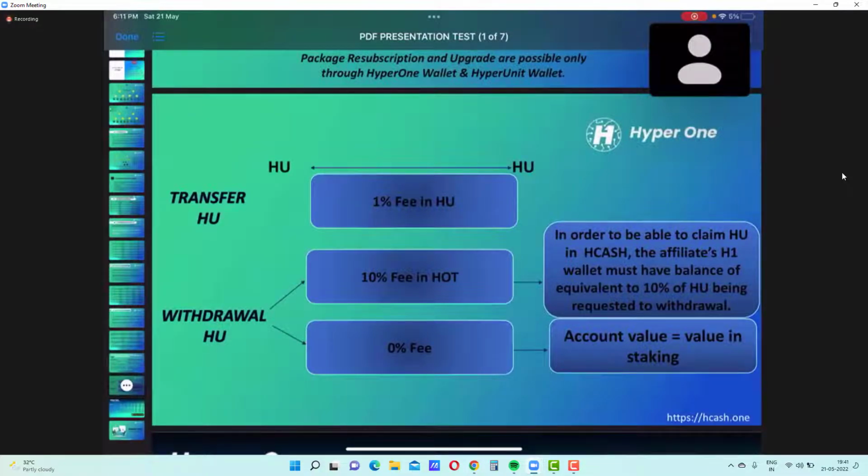On the withdrawal side, we have two options: 10% fee in HOT or 0% fee. In order to receive 0% fee, you need to stake the equivalent of the amount you are looking to withdraw. So let's say you don't want to pay the fee, so 0% fee, and you are withdrawing 100 USD. Your account value should be equal to 100 also. So this staking will be available for 90 days.